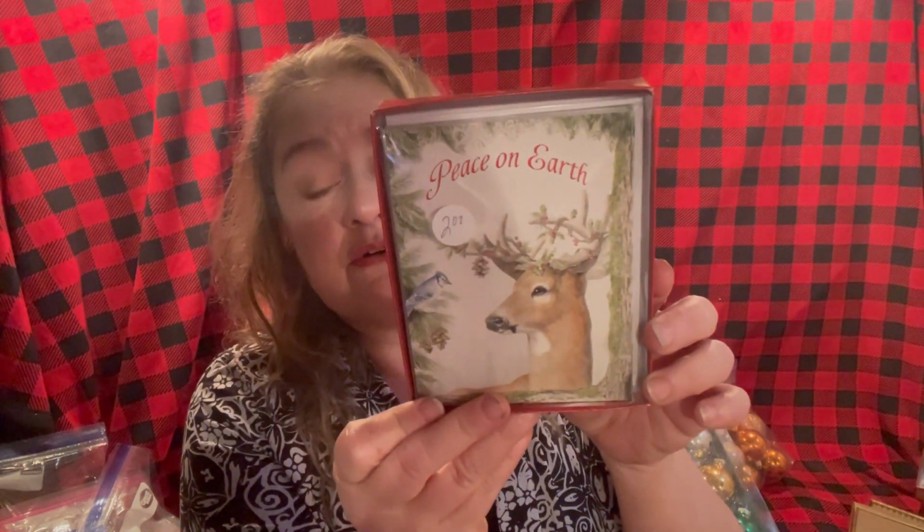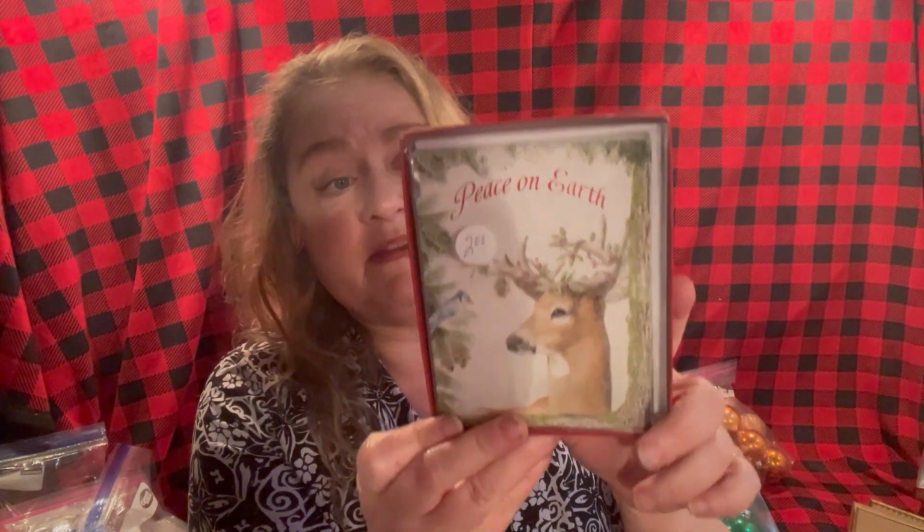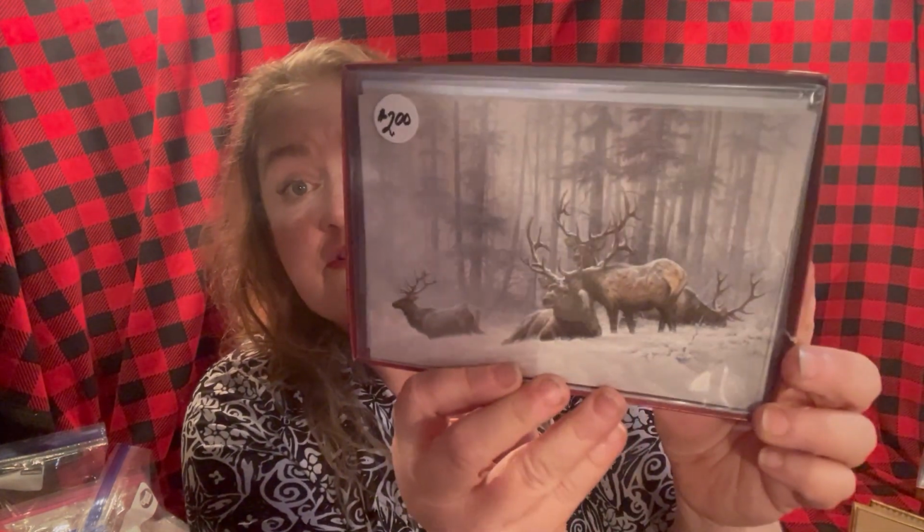So you might be asking, well, what are you going to put in it? That was the other score of the day. I ended up getting just a bunch of cards that were $2 each, fully packaged. Isn't that adorable? So we'll be using these. I'll be cutting them up, and some will go in bigger, some will go in smaller ones. But I got the deer. I got another one for, again, the deer lovers, the wildlife folks out there.